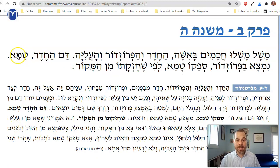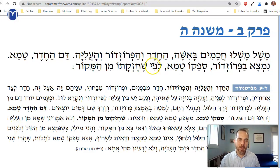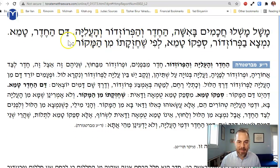Dam cheder tameh. The Mishnah says, blood from the cheder, from the core, that's dam tuma, that's dam niddah. That's dam hamakor, the Bartenura says. Nimtza baprosdor, but if you find blood in the prosdor, in the hallway, or the tzavar harechem, they believed, this is not an accurate portrayal, but they believed that if you found blood here, you didn't know if it came from the ovarian tubes or from the makor. So therefore sfeiko tameh, we're not sure. Efshar chezkato min hamakor, because you can assume it might be tameh. Tamei vadai, but we have a chazaka that it came from the cheder, from the makor. V'lo amrinan safek min ha'aliyah ba. You don't say maybe it came from the aliyah. Rather, asu ki'ilu vadai ba min hamakor.